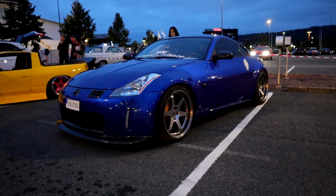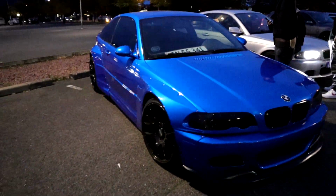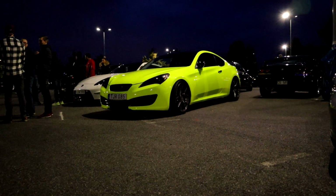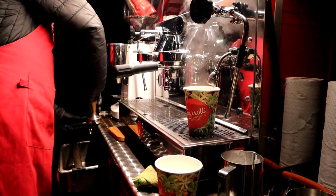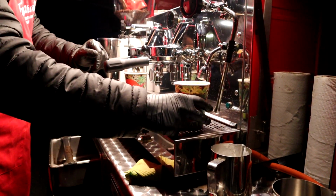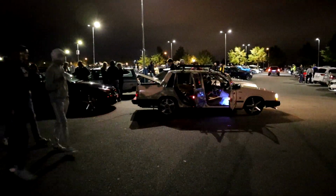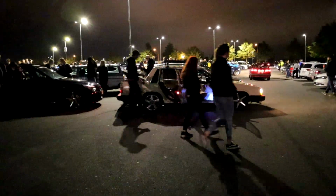And here is the last people's choice car. This BMW is coming from Denmark, I think. Just look at this car. This one is glowing. Genesis glowing, middle of the parking lot. Well, coffee at the car meet can't be any better than that. And some engines. That's just sad. Alcohol and cars don't add up. Don't come here and ruin it for everyone else.